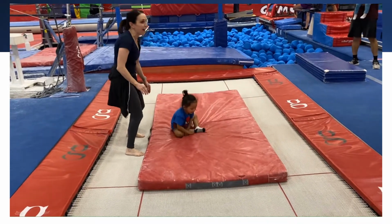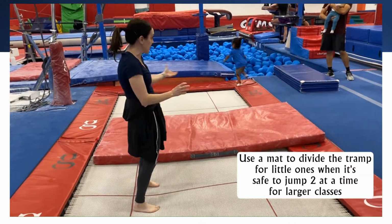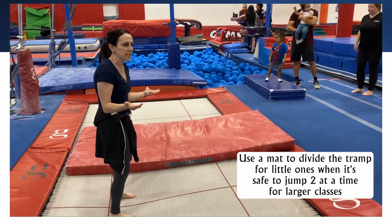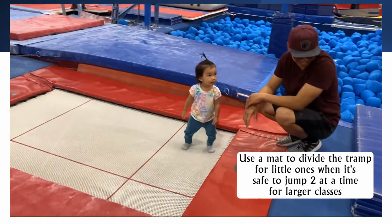And woo! Any kittens can jump two at a time because they're jumping little. If they're almost 3 and they're getting too powerful and they're going to jump into each other, no. The rule at Gymcats is one at a time. So that's the only time you can break the rule, is when they're so little that they're just able to jump at the same time and not hurt each other.